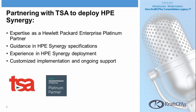Chad, you brought up the idea of TSA being an HPE Platinum partner. As an IT leader, someone making the decisions, is that really one of the top things on your checklist, maybe in the top 5 of, well, if I'm working with somebody, they have to have this? Is that something you always look for?